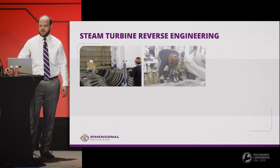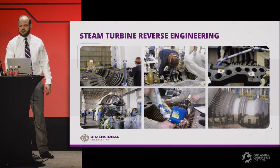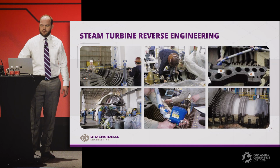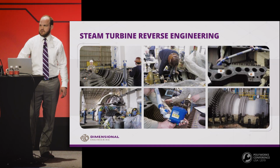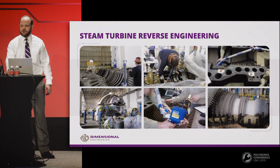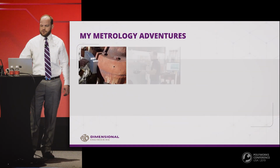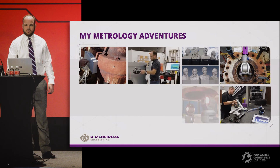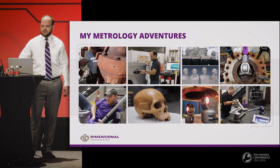A few years earlier, in 2011, I had first worked with Dimensional Engineering while I was a CAD engineer at Salzburg Turbo Services. We scanned the casings and rotors for a large steam turbine for reverse engineering and re-rate study. It was while working with Dimensional on this and subsequent jobs that I came to appreciate and try to emulate their passion for precision and safety. So in 2014, I decided to join Dimensional, and since then I've worked for clients in automotive, aerospace, and oil and gas, doing reverse engineering, part inspections, and alignments.